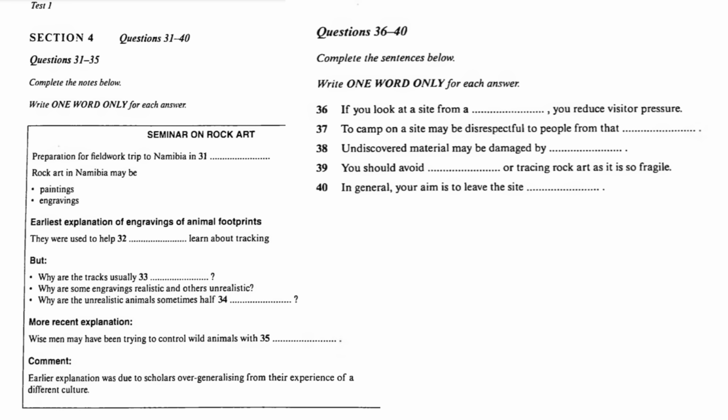Now, there were two more problems. Why are some of the engravings of animals very accurate, as you'd expect, all clearly identifiable, and others quite unrealistic? And another mystery. Some of these unrealistic animals, that's in the engravings, seem to be half human. Some, for example, have got human faces. Many researchers now think that these were pictures the wise men engraved of themselves.